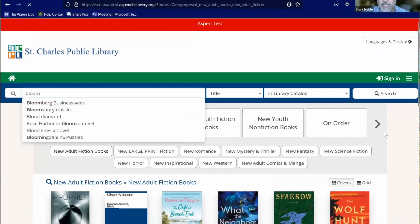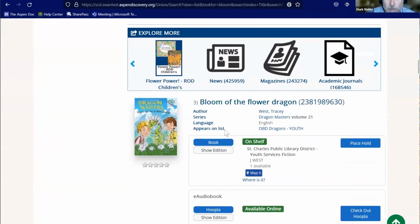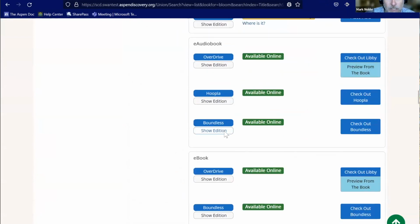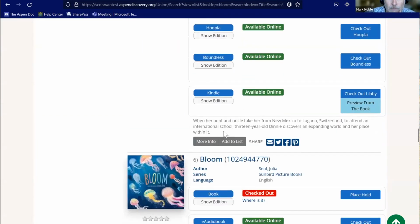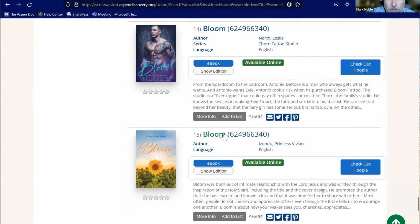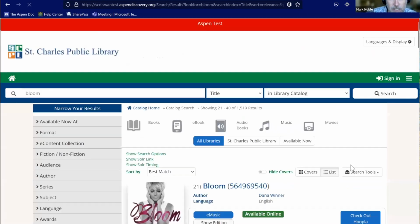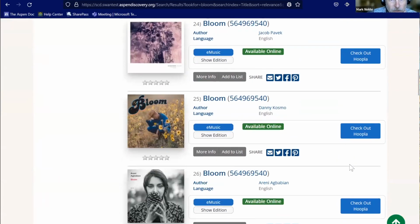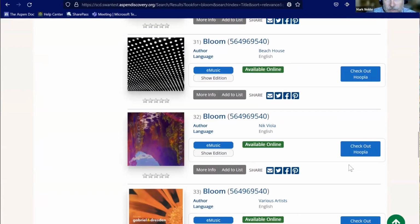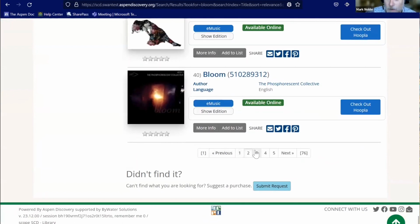We're de-emphasizing that series search. So we're going to get a lot more with just the title of Bloom. We see Bloom, Bloom, Bloom, Bloom of the Flower Dragon, Bloomsbury Girls. So a lot more where just the title is that. We're not going to actually see any of those classics for many, many pages. I didn't actually scroll through to see exactly where it shows up, but they are definitely not on the first couple of pages. So hopefully this is more what patrons are going to expect and what they're seeing.